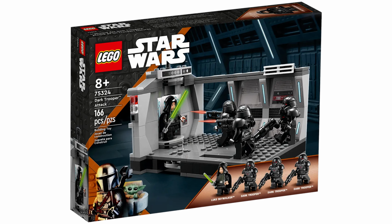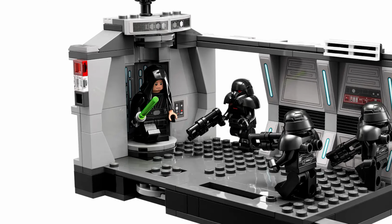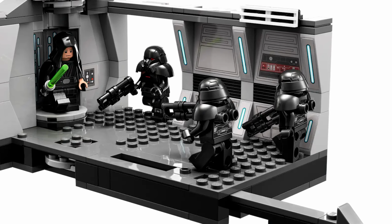Let's talk about some LEGO Star Wars sets that are overrated and underrated. And yes, there are probably a bunch of hot takes in here. Let's start off with some controversy, and the Dark Trooper attack is overrated. I'm not calling it a bad set, I just don't think all the hype is really there.